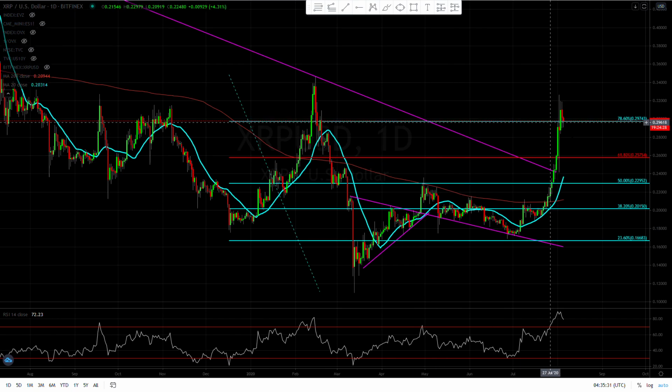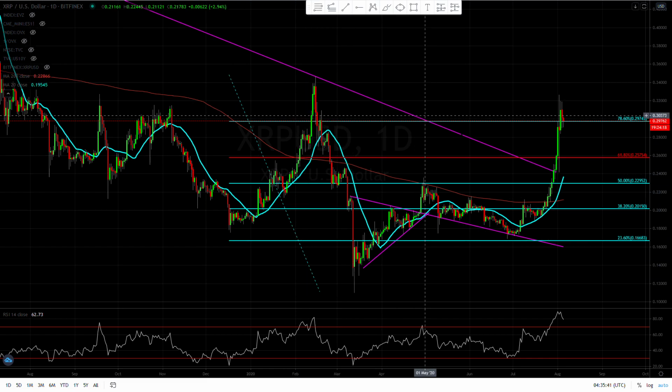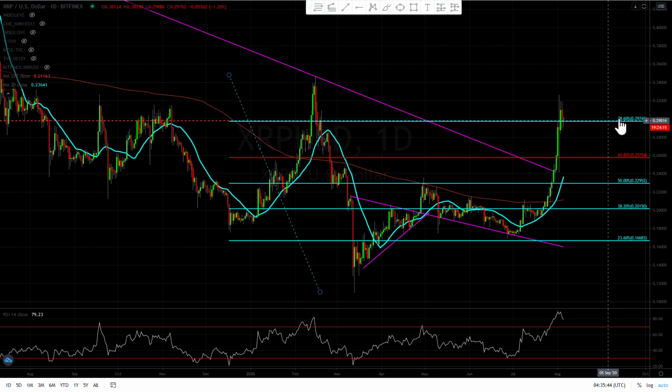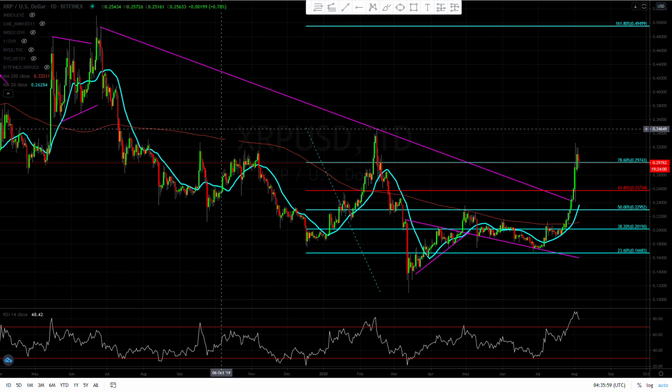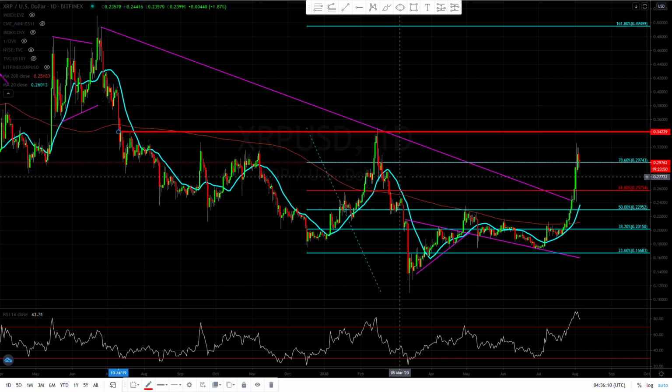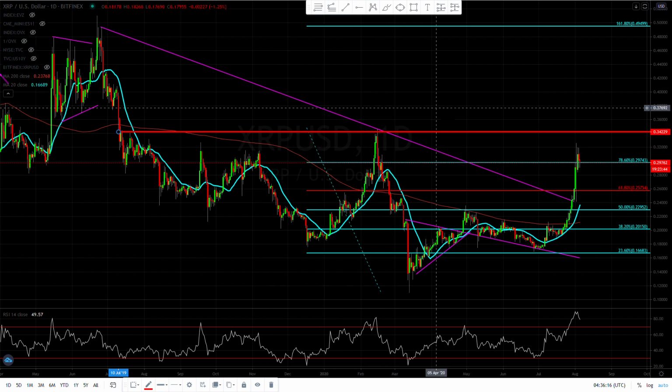So level wise, if we look from the swing high of February 14 of this year to March 13, one good thing that we have going on is we're holding above the 78% retracement. As long as we're holding above, this overall looks bullish, period, but even more bullish. Now, here's the thing. We have some resistance coming up soon, and this is very crucial resistance. I would say about 34 cents, 35 cents.